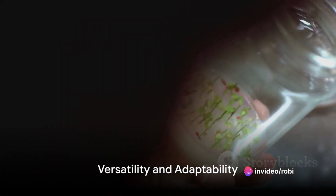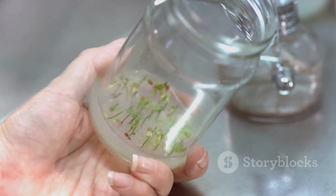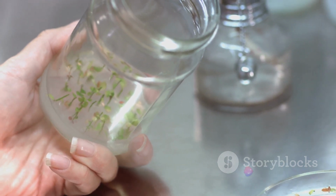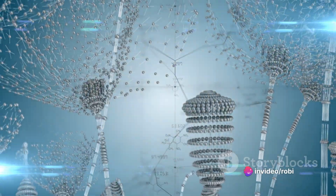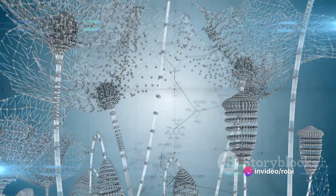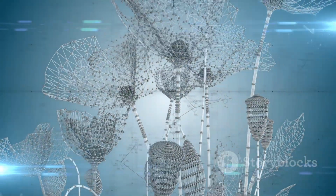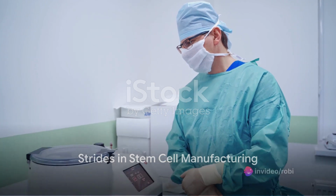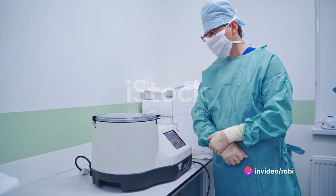The design of the smart bioreactor is such that it can accommodate adjustable carriers from a plastic dish to a 2-liter cell bag. This makes it versatile for various applications in large-scale, lower-cost, reproducible, and high-quality engineered cell manufacturing for clinical use. In summary, the smart bioreactor has made strides in addressing the challenges faced in stem cell manufacturing.